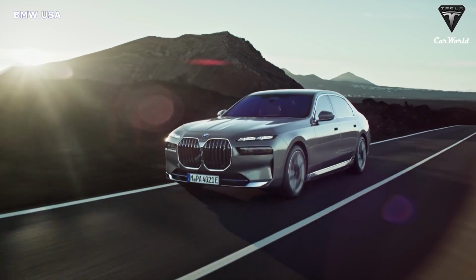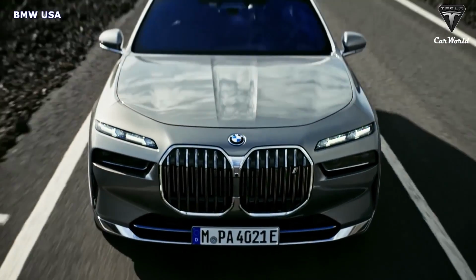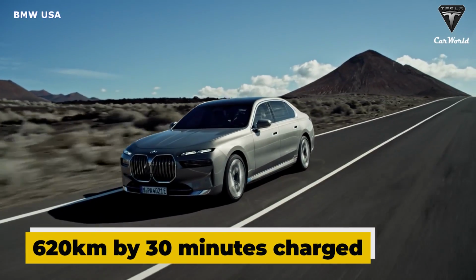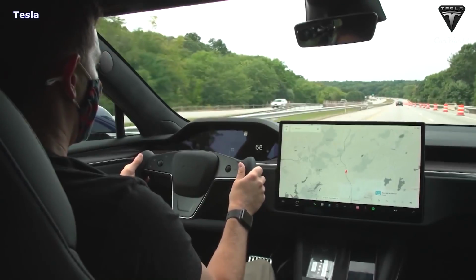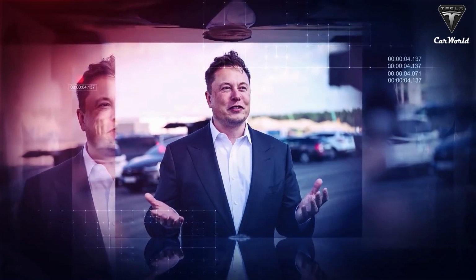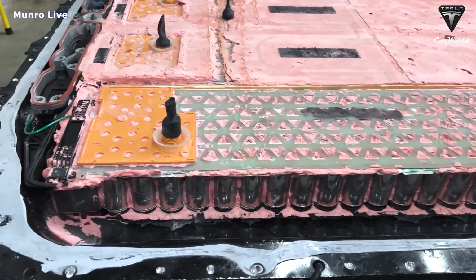For comparison, next-gen BMW EVs are getting new battery tech to reach a peak range of 620 kilometers for its top i7 sedan, with 30 minutes charging. Consequently, Tesla consistently outperforms other automakers. Elon Musk says new battery cells using proprietary technology are highly anticipated because they can significantly reduce car prices.